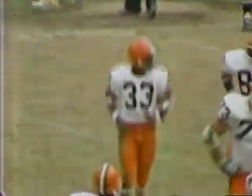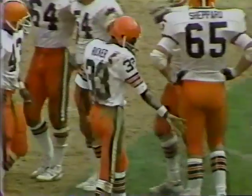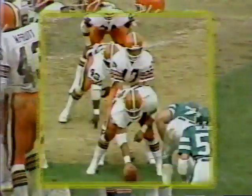Sipe throws, has a man, and it is complete. Reggie Rucker. Oh, that was a fine catch by number 33, Reggie Rucker. It proves, too, what concentration will do for a great receiver. Now, he followed that ball all the way.